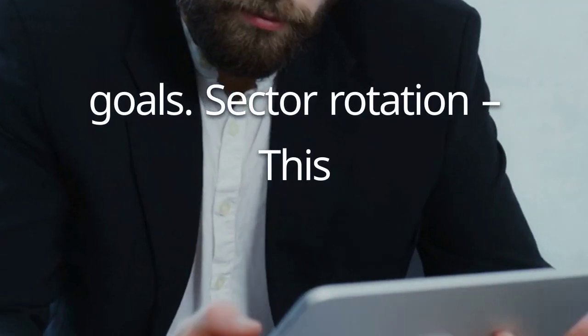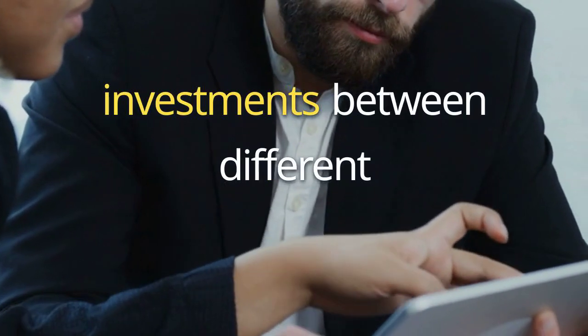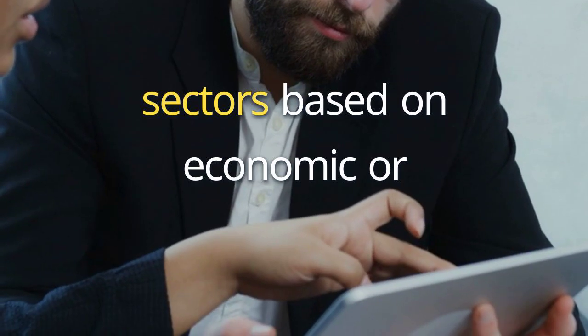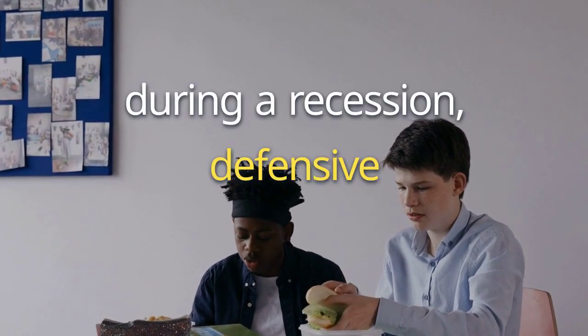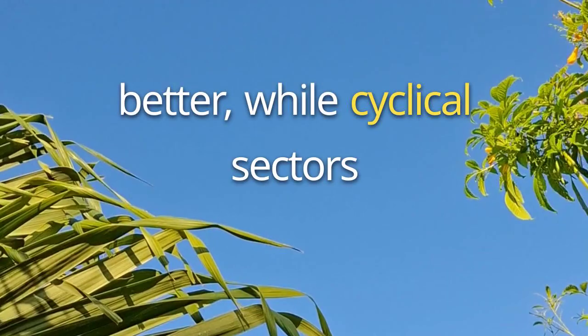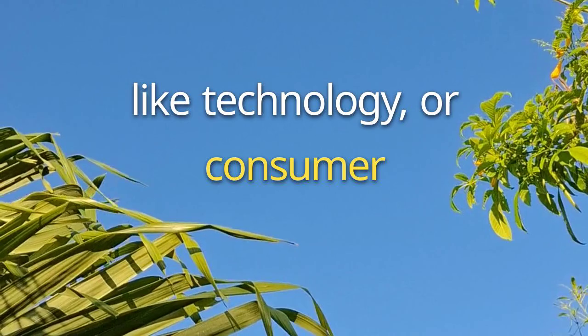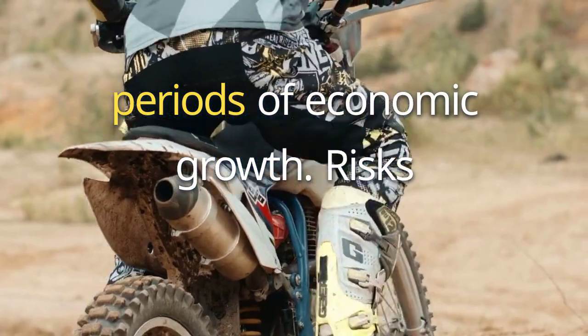Sector rotation. This strategy involves shifting investments between different sectors based on economic or market cycles. For example, during a recession, defensive sectors like utilities or consumer staples tend to perform better, while cyclical sectors like technology or consumer discretionary may do well during periods of economic growth.